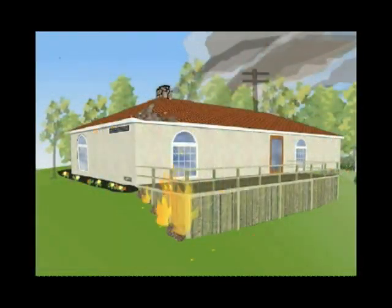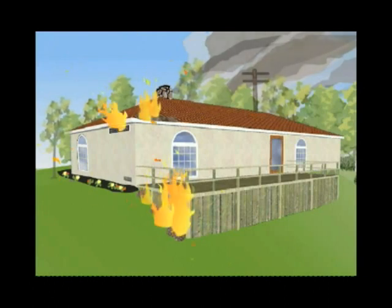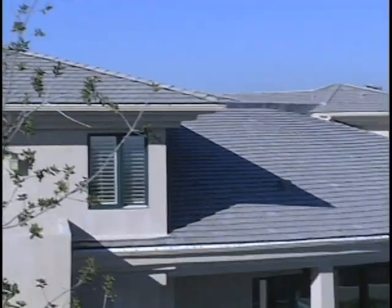So what we need to do is prevent that ember from entering your house, whether it's through a vent, through a window, or through a garage door, or through an open window. And of your house, if you think of your roof as a catcher's mitt, it's the largest horizontal surface around, so embers can readily land on that roof. So similarly, things around the edge of your roof are also very important.